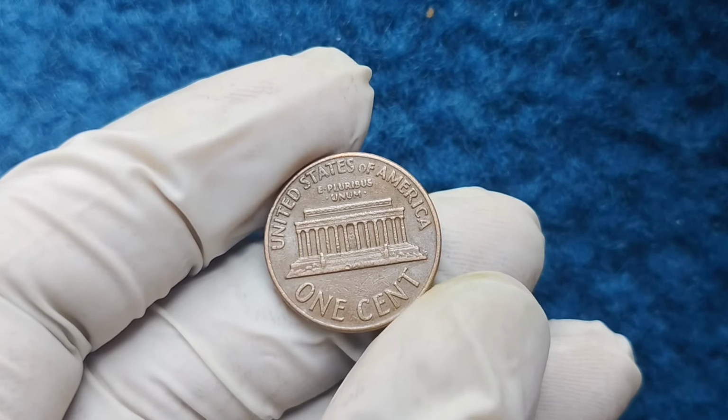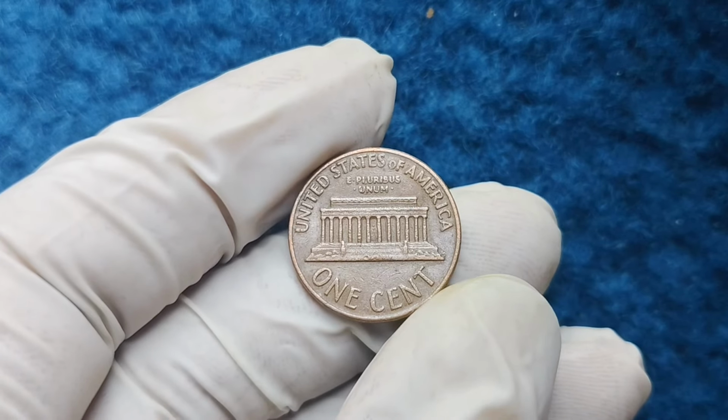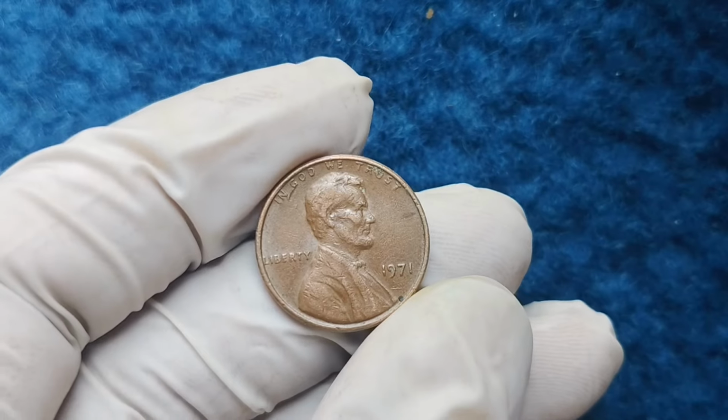Who knew a tiny penny could be worth nearly $2 million? Keep searching, and maybe you'll be the next lucky collector to strike gold, or in this case, copper.